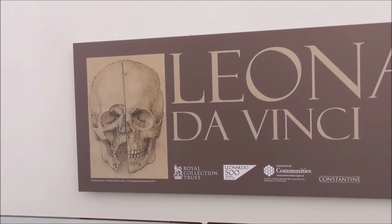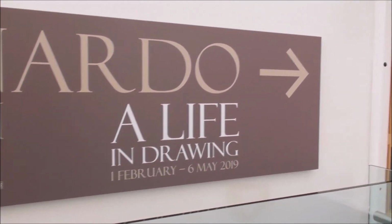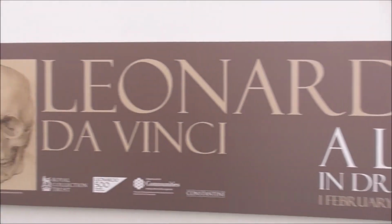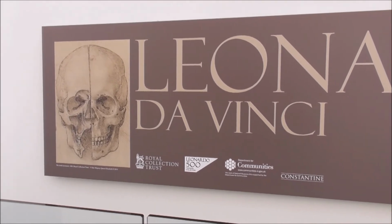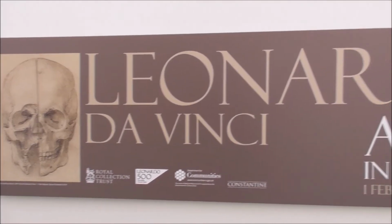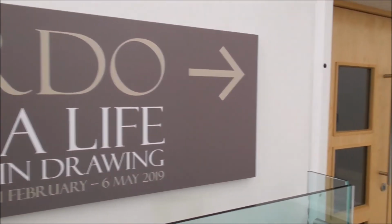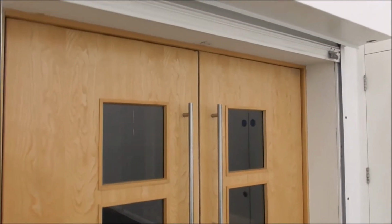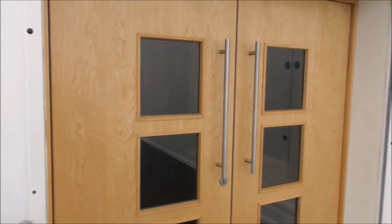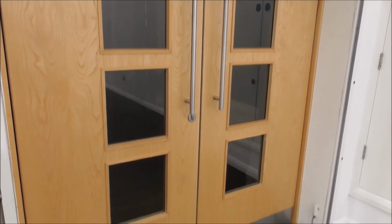And the Leonardo da Vinci A Life in Drawing exhibition is through those doors, and unfortunately I'm not allowed to video, because there's a copyright issue. Now, I'm allowed to take photographs, which I find strange, but I'm not allowed to video. I'm normally allowed to video in the Ulster Museum. I've asked downstairs plenty of times, but there's a lot of people about anyway, so I'll try and manage with photographs.